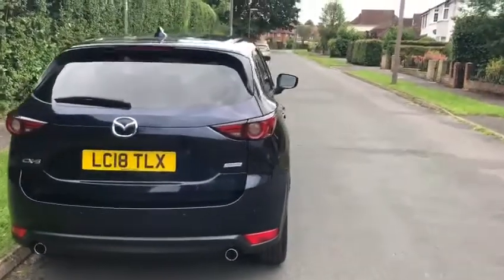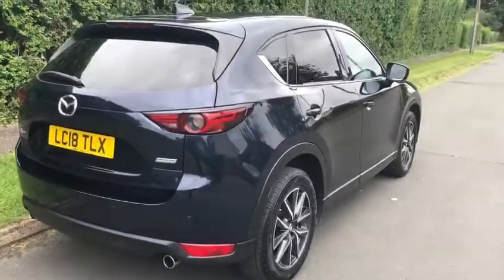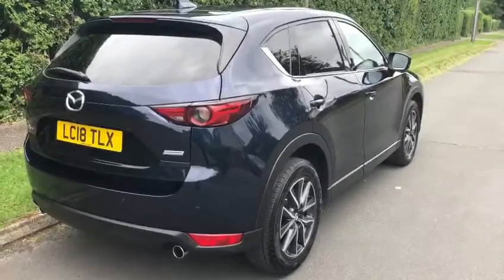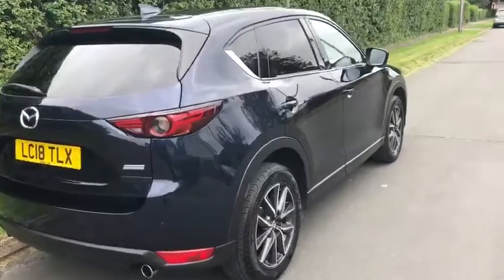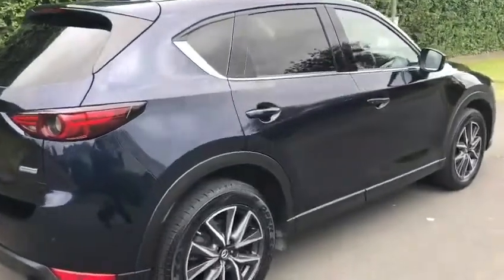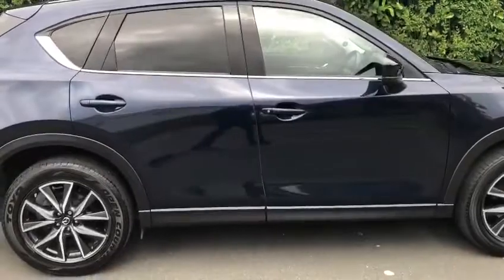Car's in absolutely standout condition. This is a vehicle that we sold new to the one owner that it's had. So it left our showroom just over 3 years ago. I believe the car's 3 years and 1 month old now. It's covered less than 18,000 miles in that time, and it's got a full and complete service history with ourselves, so full and complete Mazda history.